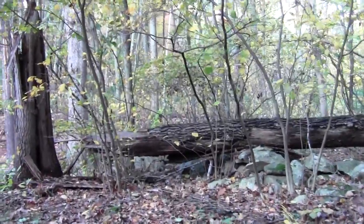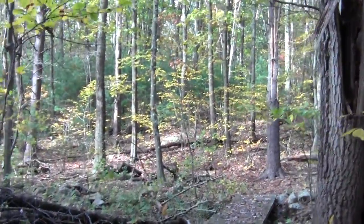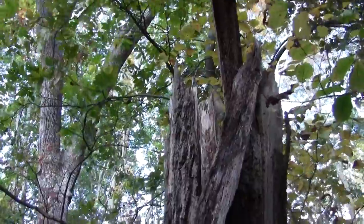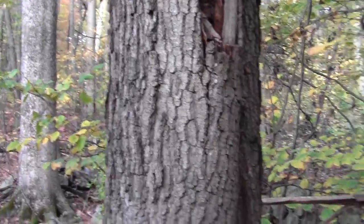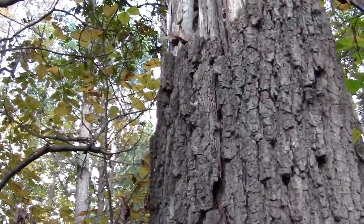Ooh, and even more venerable vernal stream boardwalk bridge next to a well-mined stump of an evident pine, looks like. Maybe it's an oak. The center chewed right out of it.